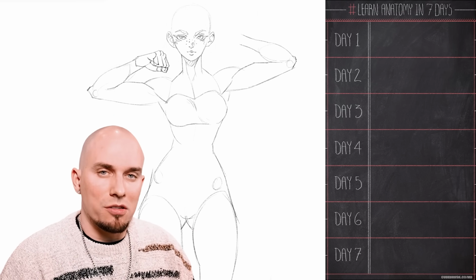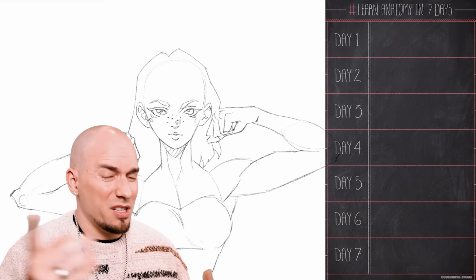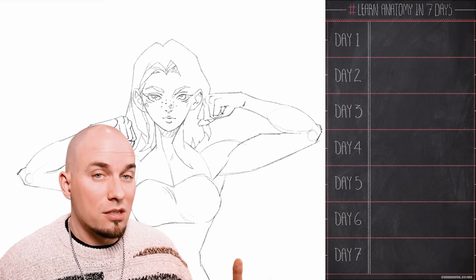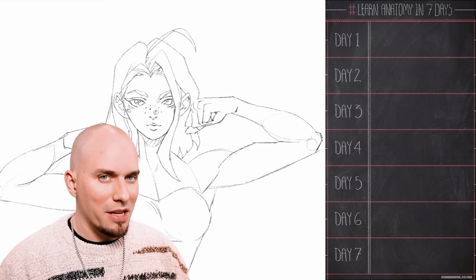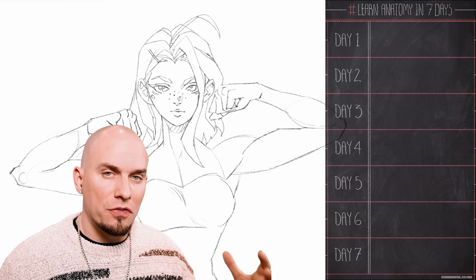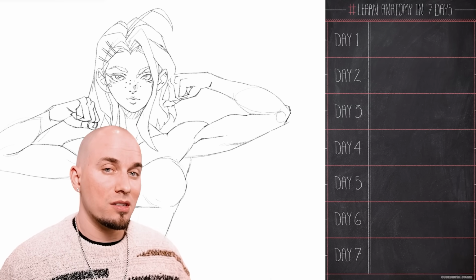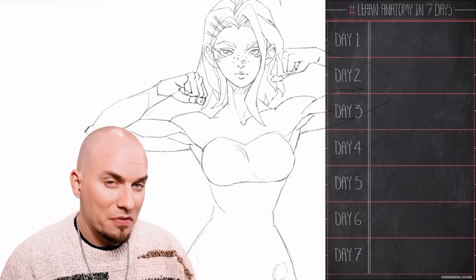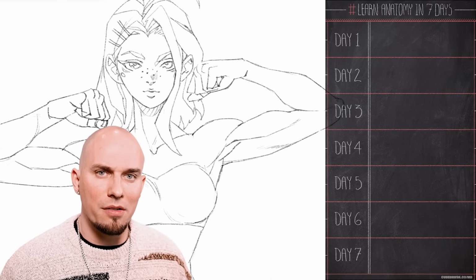Learning anatomy is awesome. It makes drawing characters so much easier, so much more fun. Obviously though, you can't master anatomy in only 7 days. That's just not gonna happen. There's too much to learn, but the structure of this schedule should lay out everything that you should focus on in order, like an enjoyable step-by-step process that you'll be able to apply whenever you're trying to learn a specific body part. So whether it's the limbs, the torso, the pelvis area, whatever.